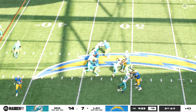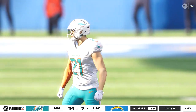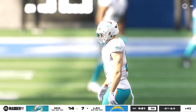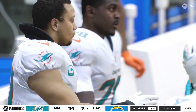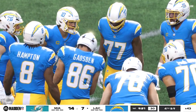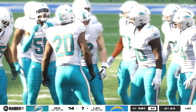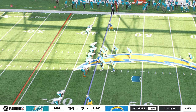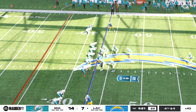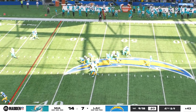Shotgun now for Herbert. And that is incomplete. Intended for Will Dissly. And on that 3rd down, they thought an easy way to pick it up and get some positive yards would be to go to their quick game, but it didn't seem like the receiver and the quarterback were on the same page, and now brings up 4th down. Here's J.K. Scott now, as they'll say no to the long field goal and hope to pin them deep.